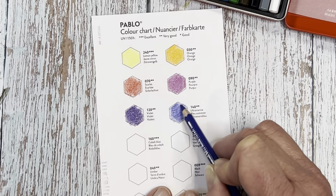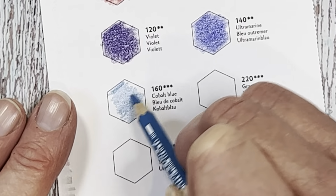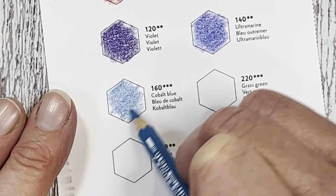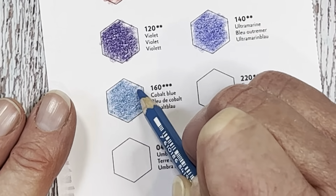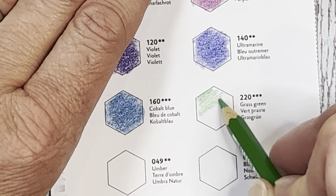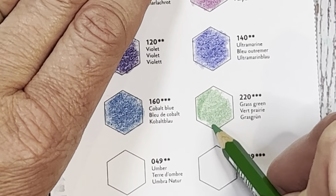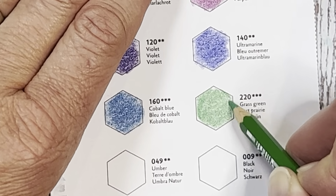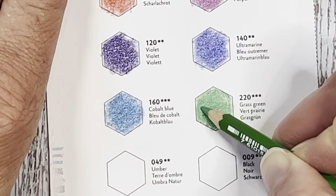The one thing that I did notice was that the black and the white were not as intense a pigment as I expected them to be. I felt that my Prismacolor pencils would put down more pigment, especially on the white, and you'll see that when we get down to it. What I did in that little white hexagon was I put a little stripe of Sharpie to see how well the white would cover over black. And to me, it looked pretty sheer. It didn't look like the coverage was all that spectacular.